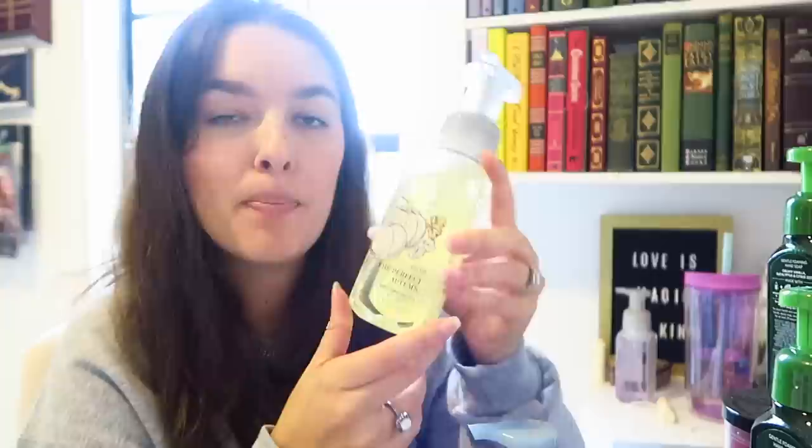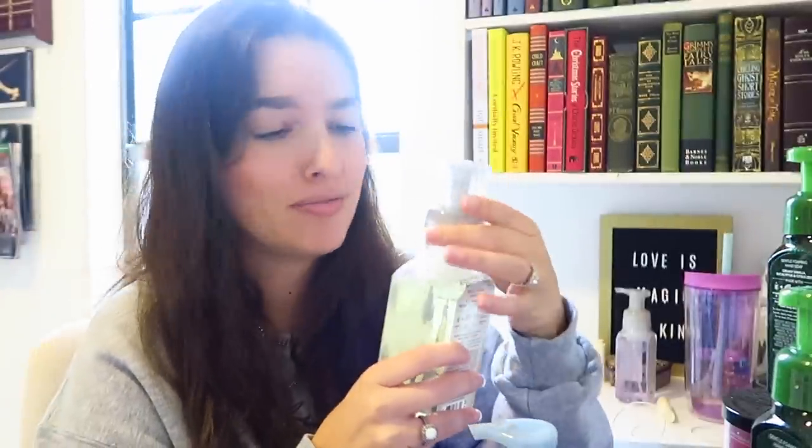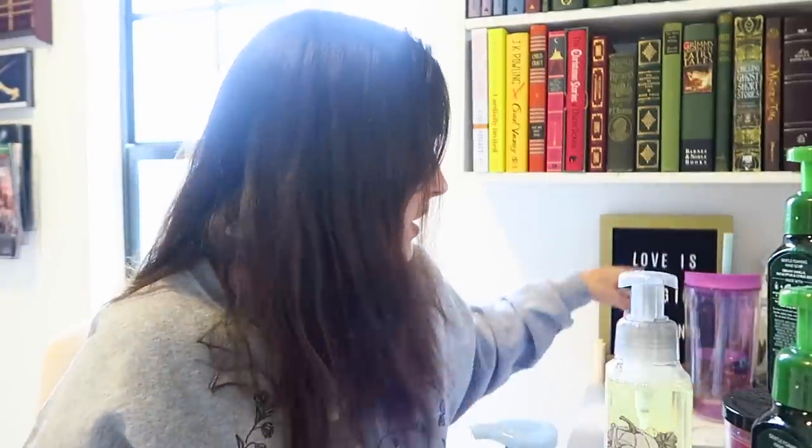The next one is the perfect autumn morning. Sounds so cute. Huh. That smells good, but I can't figure out what it smells like. Fresh cranberry, spiced pumpkin, and crisp apple. I don't know how I couldn't figure out what that smelled like, but I couldn't.